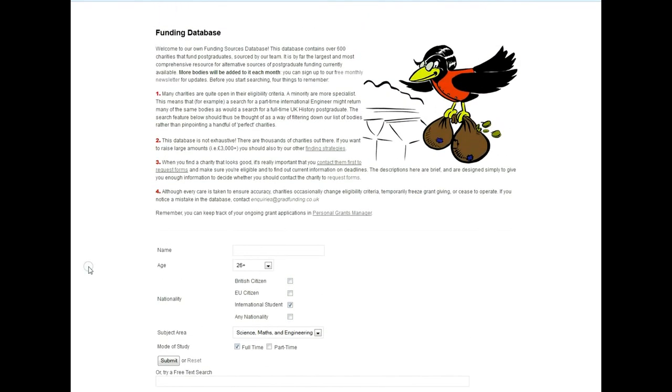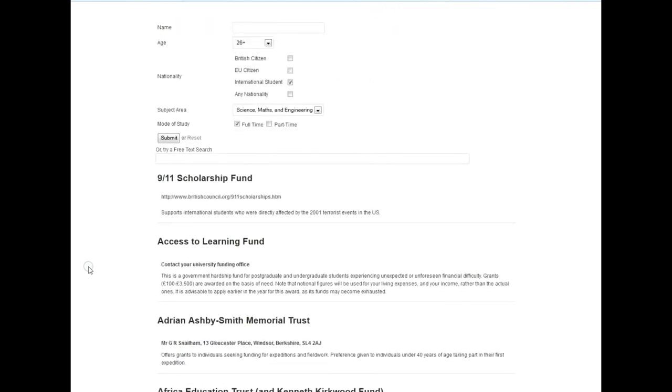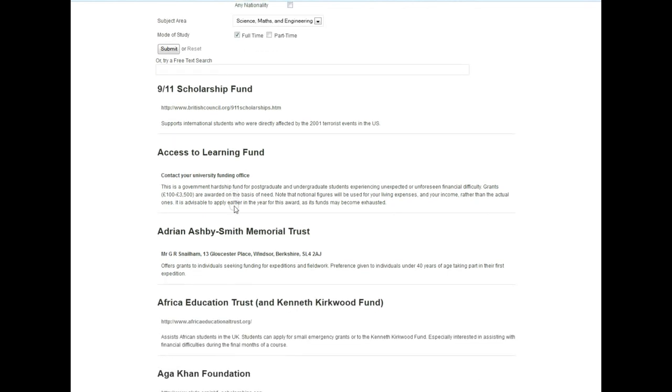One thing though I should say is that quite a lot of the bodies that come up for one search, for example 26 plus, international student, science, maths and engineering, will come up as well if you select different criteria. If you select, for example, less than 26 or a different subject. The simple reason for that is because a lot of charities actually don't mind what age you are, what subject you're studying, whether you're part-time or full-time, or what nationality you are. A lot of them are simply very, very open.